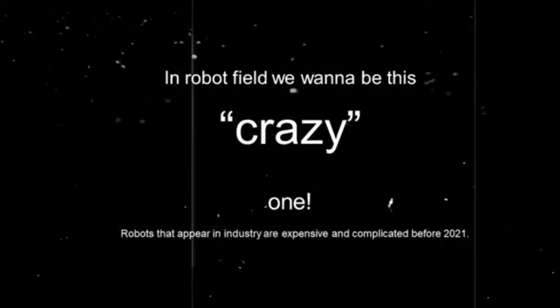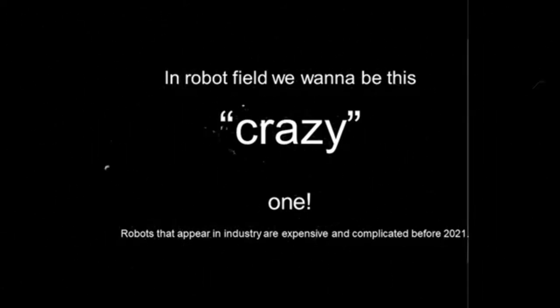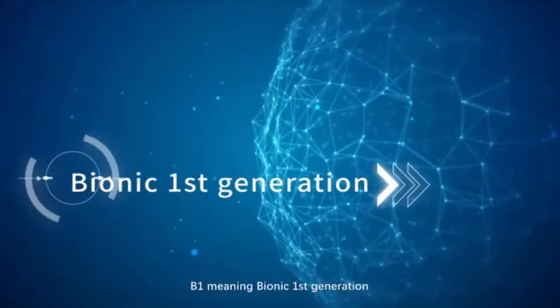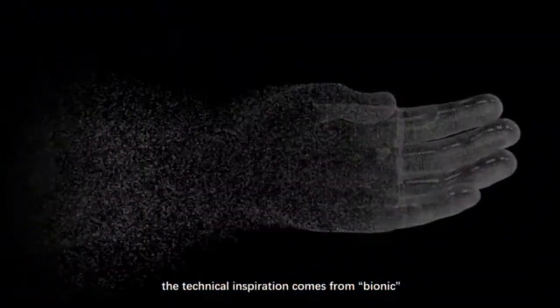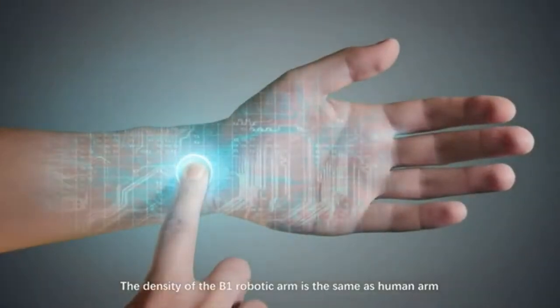Robots that appear in industry are expensive and complicated before 2021. That's why we create Ember B1, affordable with high performance. B1 meaning Bionic First Generation. The technical inspiration comes from Bionic. The density of the B1 robotic arm is the same as a human arm.